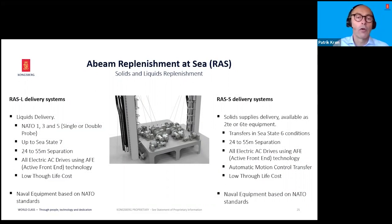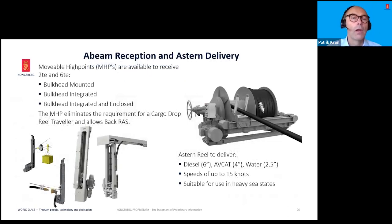To the right, RAS-S solids, also based on NATO standards, 2-ton or heavy 6-ton modules. Important to mention already here is the all-electric drive of equipment. Movable high points are used on the receiving ship. There are built-in variants to reduce radar signature and foldable ones for carriers. Movable high point eliminates the requirement for a cargo drop reel traveler, and it allows also back replenishment. To the right, you can see a stern delivery, and it's used for liquid replenishment and can be used at heavy sea state.